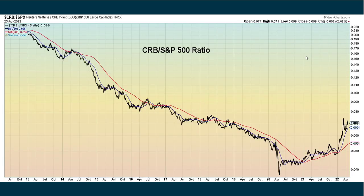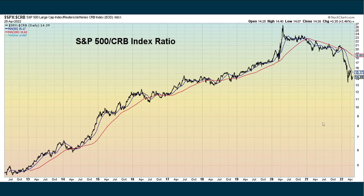Then this is just looking at the CRB against the S&P 500 in a ratio, where we can go back to about 2021. So for the last year and a half, the CRB has really been outperforming the S&P 500. This is an inverse look at that chart, how the S&P had been really outperforming commodities. Well, lately it continues to underperform.